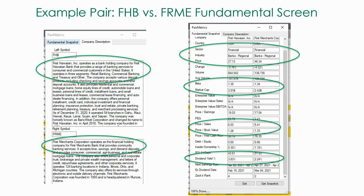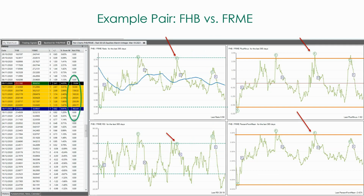Those are the main things we look at. We want to see that they're in the same business, that they're in the same industry subsector, that they've got similar betas, the market caps aren't too far out of line, that the valuation multiples the market's putting on the business are not too far off, and that they don't have a very divergent dividend yield. And that's the screening we do on every one of the Fast 50 pairs for you. Okay, so that's First Hawaiian.